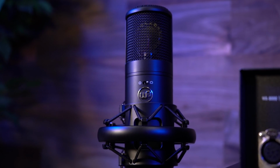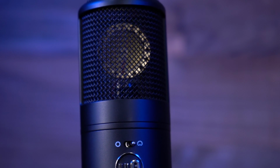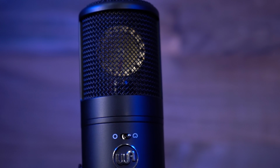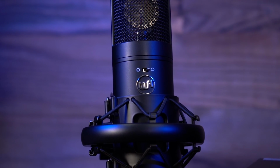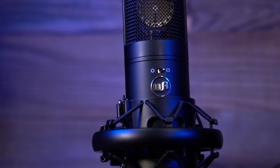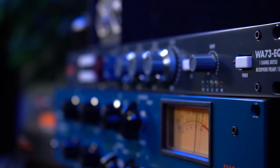Absolutely. So starting with our WA8000. It's built to spec after a modern classic. Large diaphragm tube condenser mic, really known for keeping the high-end characteristic and a lot of detail, especially for vocal recording. Really made famous in the 90s and early 2000s on tons of rap, hip-hop, R&B records, artists ranging from Dr. Dre to Mariah Carey. Sure. And from our WA8000, we go into our WA73 EQ.